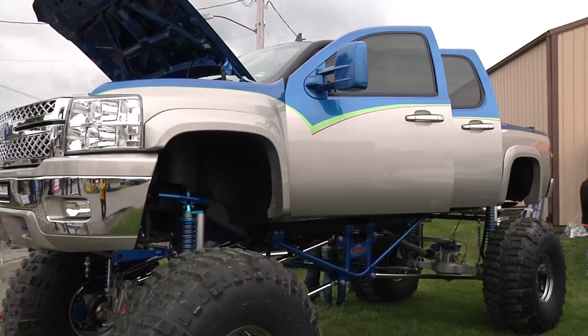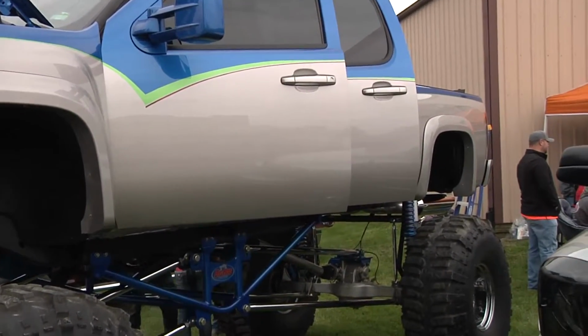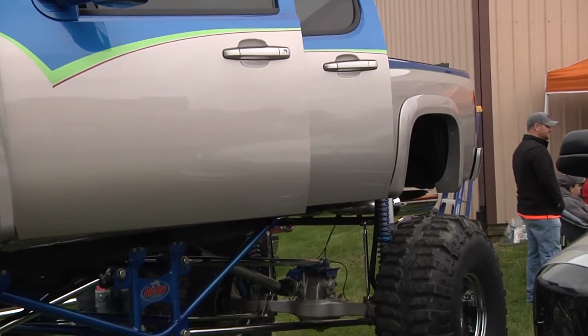This is my ride, Big Hog. This is my story. I bought the truck brand new, 2007. One of the first body styles, the first one that my dealership could get. So we picked it up right away and started on it. The truck right now only has 2,158 miles on it, on a 2007.